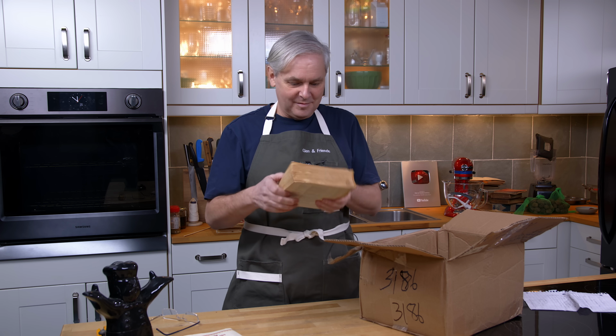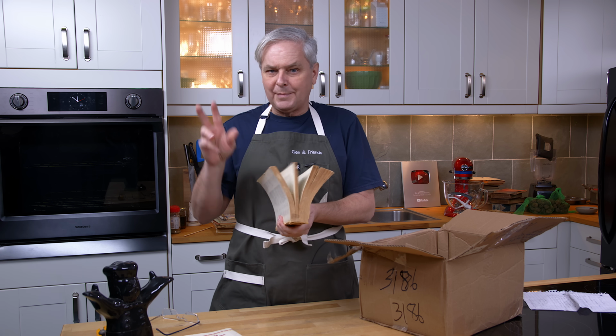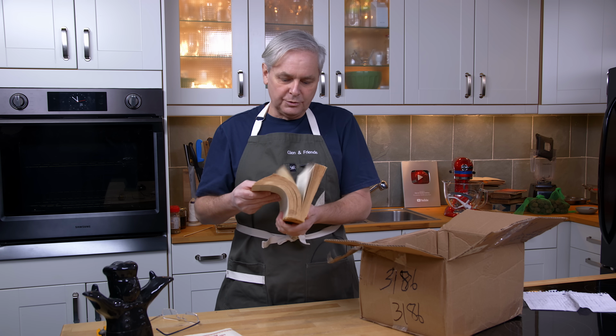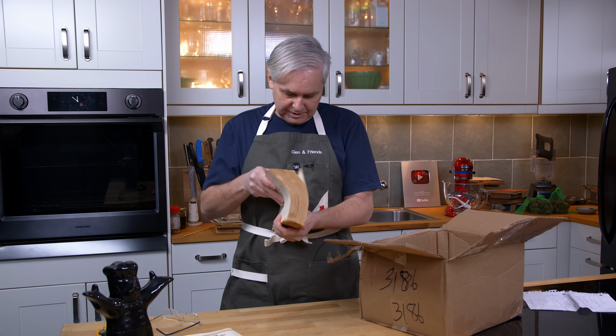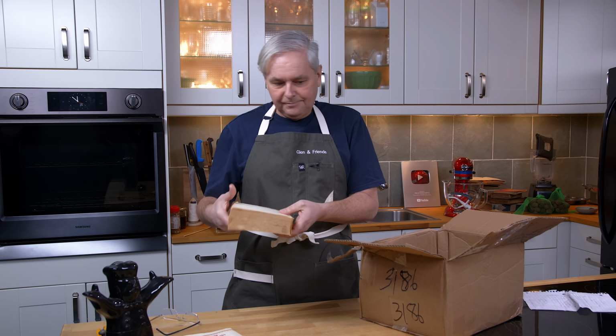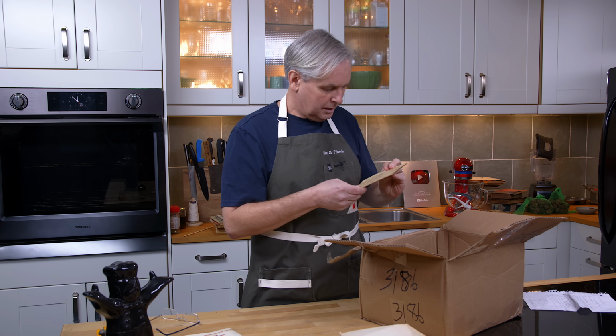Here's another Fanny Farmer book. They will often make changes in order to update the recipe to try to make it better, but you lose that originality. So what year is this one from? This is a much later book, 1980. You know, that's a cookbook that just won't go away.